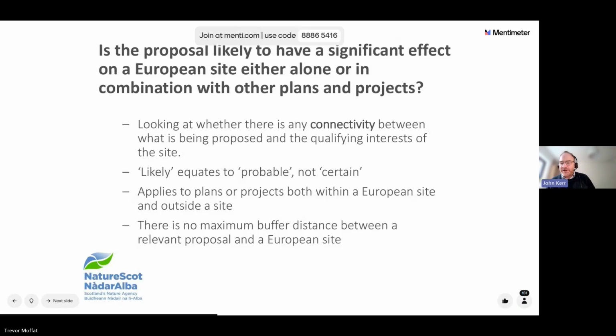So what this is about is looking at whether there's any connectivity between what is being proposed and the qualifying interests of a site. Now, that connectivity could be fairly obvious. It could involve a loss of habitat, for example, or loss of breeding sites for protected bird species. But there could also be other connectivity in terms of disturbance, in terms of how sites are used later on, for example, increases in recreational use in the area. So there can be a whole range of connectivity pathways between the proposal that is being assessed and all the qualifying interests of a site.